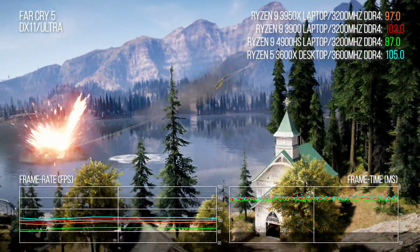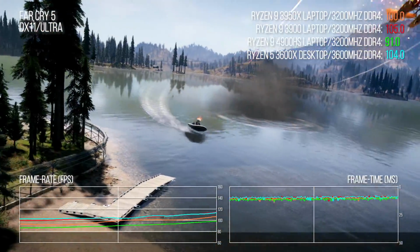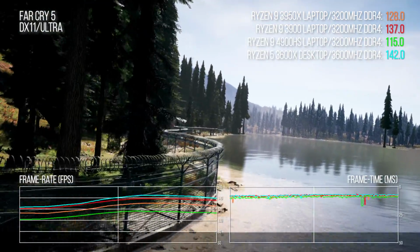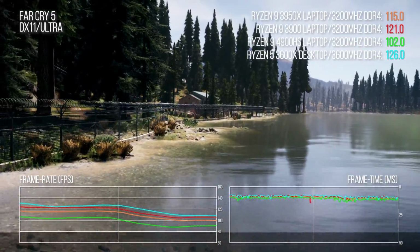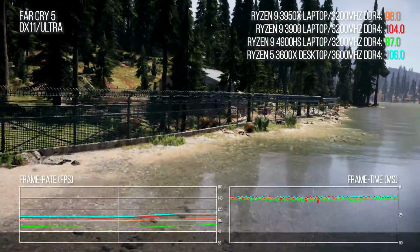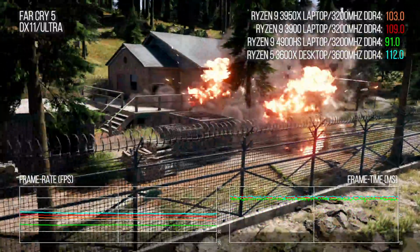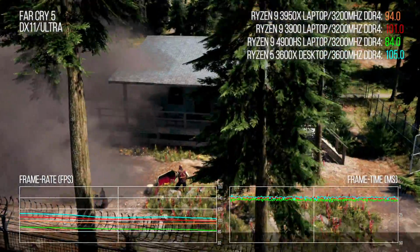Ryzen 5 3600X is a touch faster than our laptop 3900, which in turn is a little bit faster than the 3950X. Yeah, Far Cry 5 is one of those games that actually sees degraded performance with very high core counts. That said, the Apex 15 with 3950X beats Zephyrus G14 Ryzen 4000 by 19%, and that's significant. Then again, so is form factor.